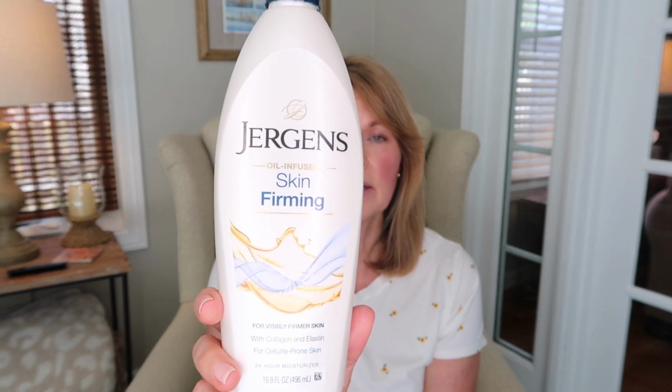I finished up another one of the Jergens Skin Firming Body Lotions. I love this. It's so moisturizing. I like the scent. I don't know if it does much for firming, but it's just a really nice body lotion. Great price. Like that it has a pump. I am actually trying a new lotion right now, but this is one I would definitely repurchase in the future.